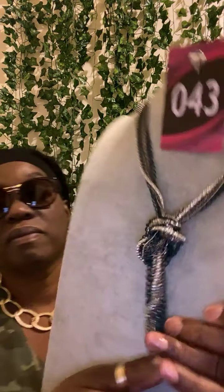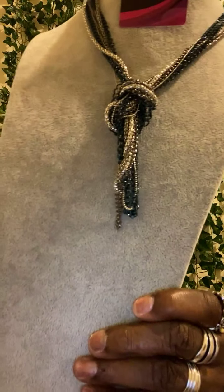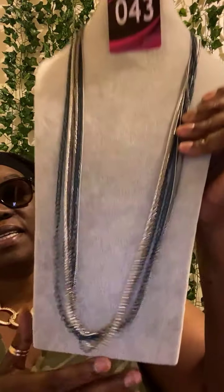Probably put a little knot in it. Let's see. How would that work? Let's leave it like this. Choke her up. Alright, 43 for her.